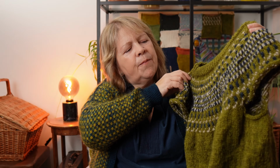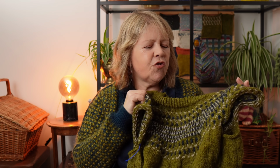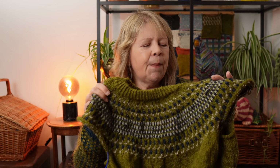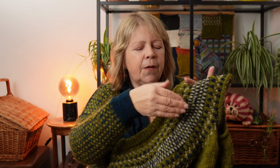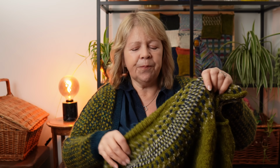When I did the swatch, I needed to go up a needle size, which is unusual. I'm quite a loose knitter and normally need to drop down a needle size, and that was for stocking stitch, so then when I got to the fair isle row I needed to go up another needle size. So this is actually knitted on a 4.5, and even despite that, this part is still quite tight.